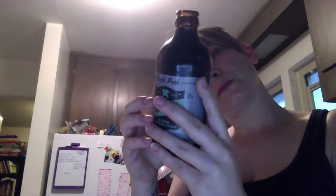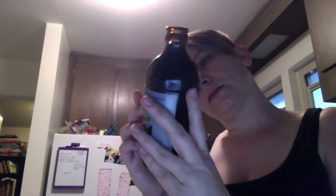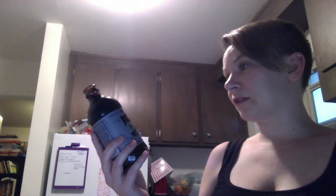I found a winter Imperial Stout brewed by North Peak in Dexter, Michigan. It was so far away from me, and it looked different than any Imperial Stout that I had ever tried. I decided it was definitely something I needed to get my hands on. It's 9% alcohol by volume, and 69.9 IBUs.